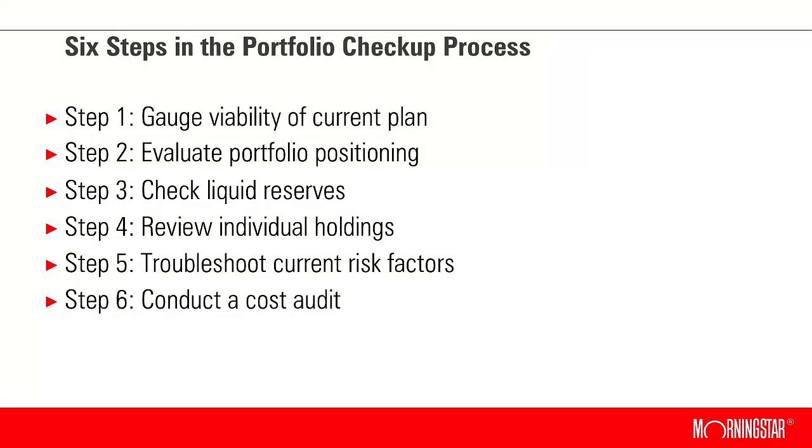So in terms of the portfolio checkup process itself, I'll just quickly run through the key steps that I've used to structure this presentation. The first step, and this is the most important thing that you want to accomplish when you conduct a portfolio checkup, is to gauge the viability of your current plan. So in the course of the presentation, I'll share some tips for people who are still accumulating assets for retirement, as well as for people who are already retired.